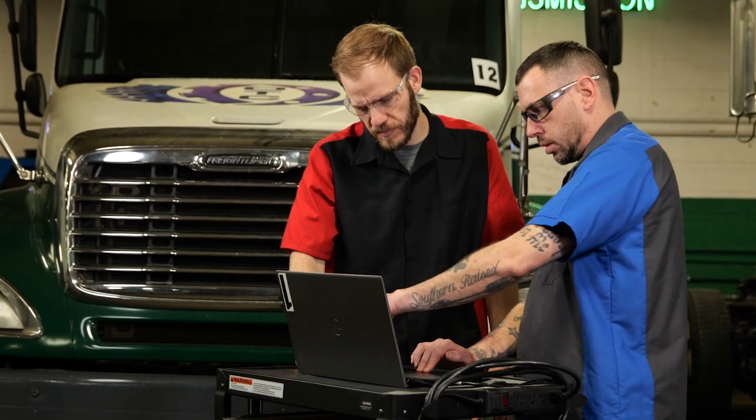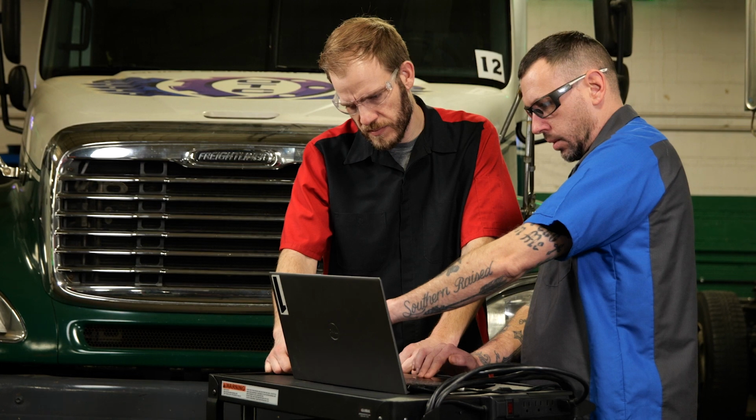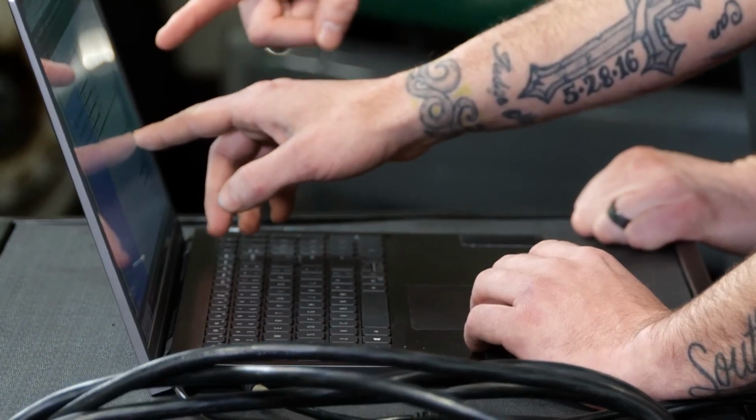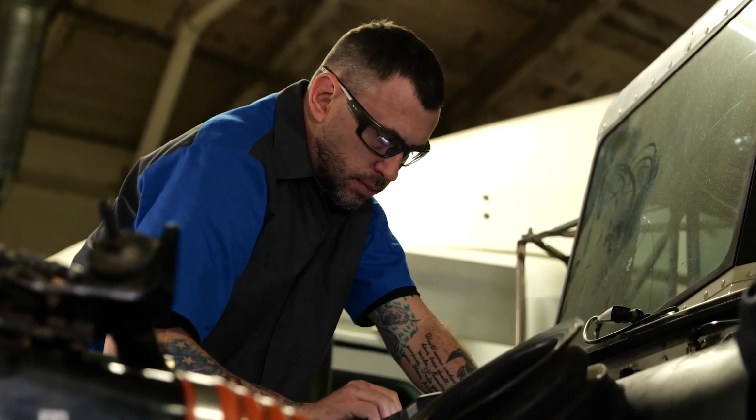Enter Mitchell 1 Truck Series, a comprehensive web-based source of truck repair information for Class 4 to 8 trucks. It's the go-to source for truck repair information, servicing all makes of medium and heavy-duty trucks.